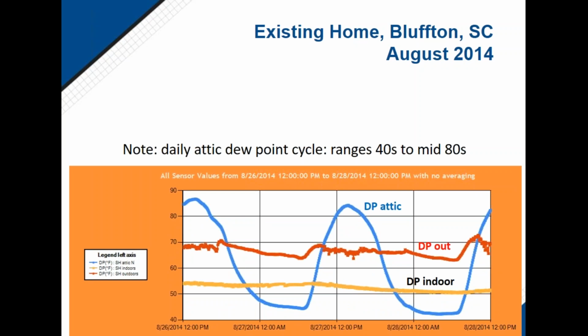So this slide, I've got the same 2-day period. The indoor dew point, looking mid 50s, even low 50s. So AC is running, doing a pretty good job there. The outdoor dew point, bumping along just about hitting 70 degrees there. But look at the dew point in the attic. It ranges from the 40s to the mid 80s. It peaks in the afternoon. The vertical lines are 12 hours apart, so it's peaking there in the middle just after noon. So it's probably about 2 or 3 o'clock there.